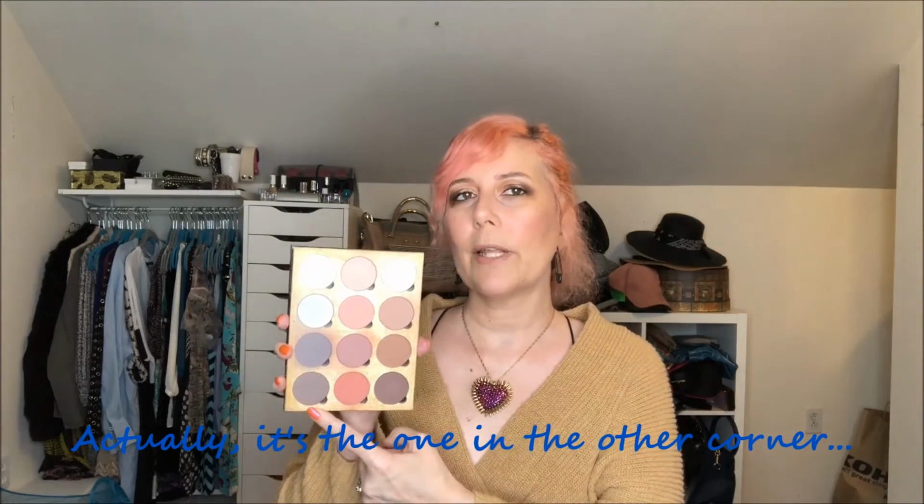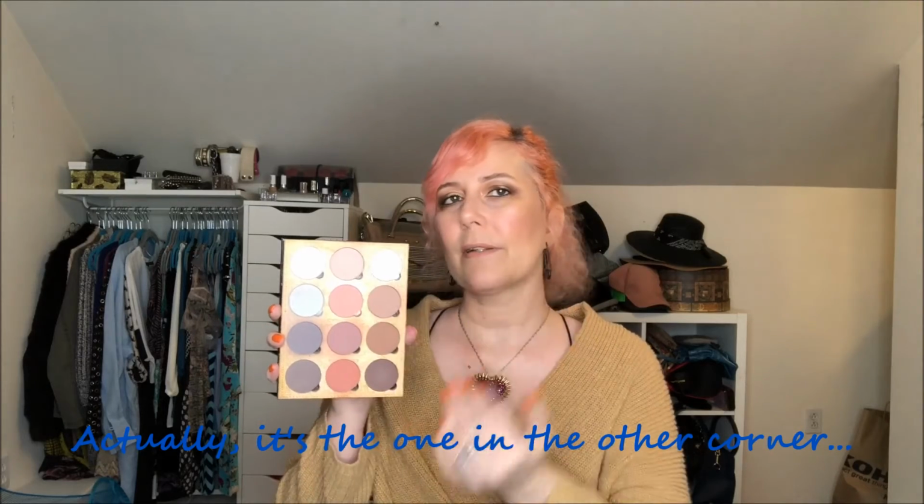Also for brows, if I had to narrow it down to one brow product, I do love a gel, but I would pick a powder. Powders are kind of my favorite brow product. So I have been using this one down here for my brows, but there's all kinds of things I could use. So brows: Lunatic Cosmetic Labs, Contour Book Volume 1.